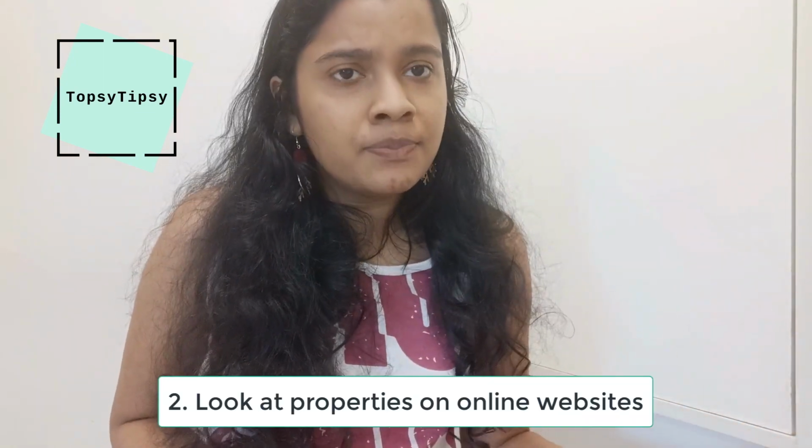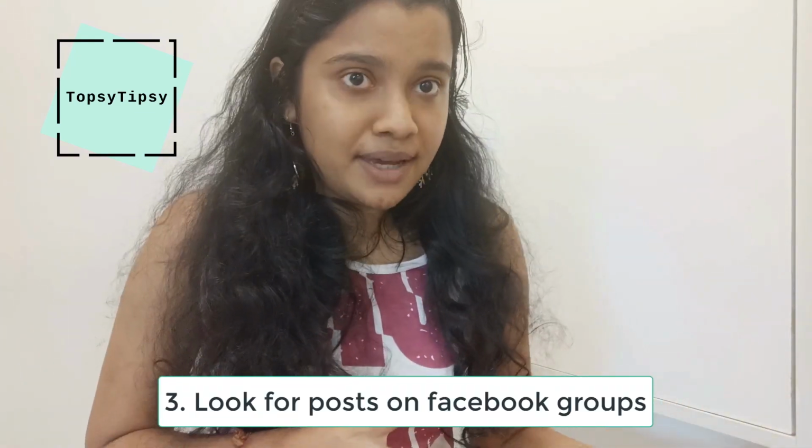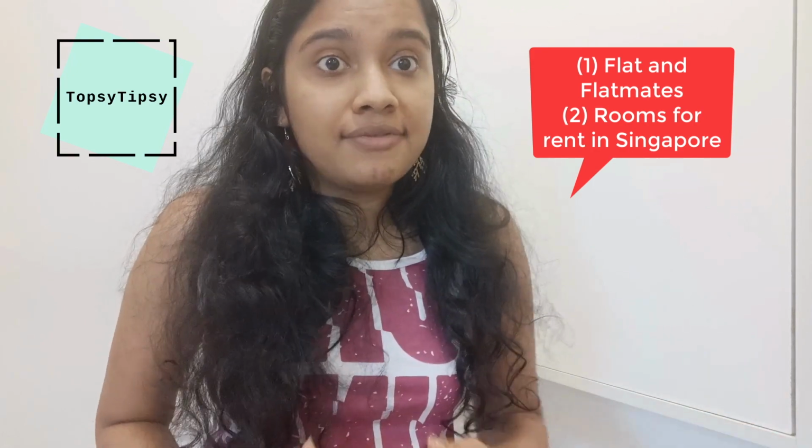Second is by going online, by looking at properties online using websites like Property Guru, Rent in Singapore, 99.co, etc. And the third way, instead of looking at some professional website, would be to go to different Facebook groups and look on groups such as Flats and Flatmates and similar groups like Rent in Singapore, etc. All these ways have their own advantages. So let me start by talking about each of these different methods and when to use them.